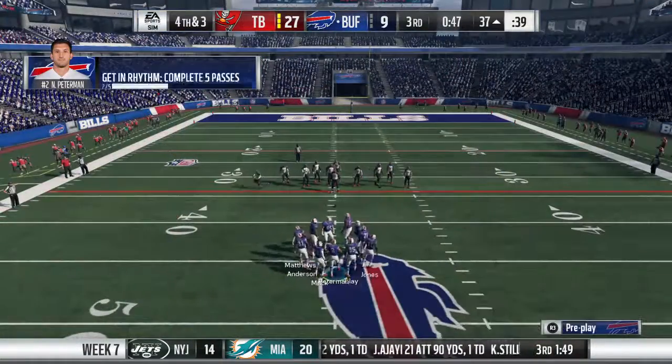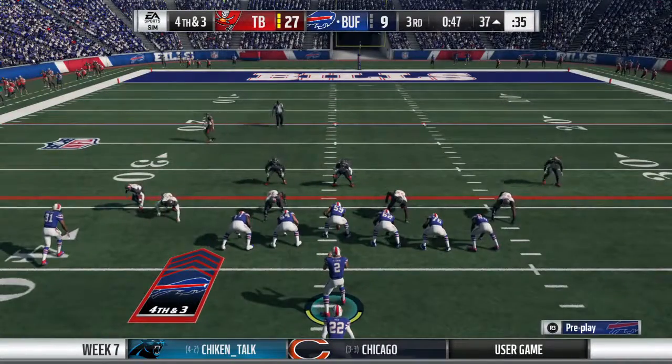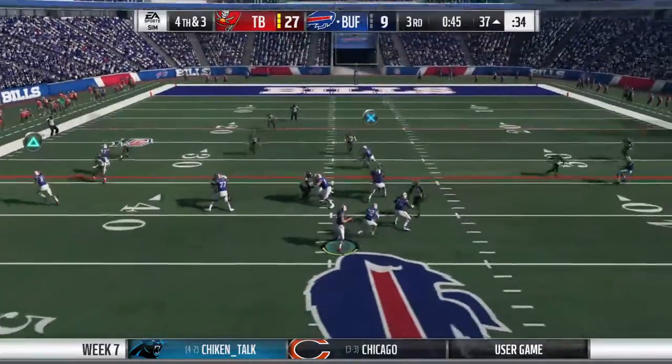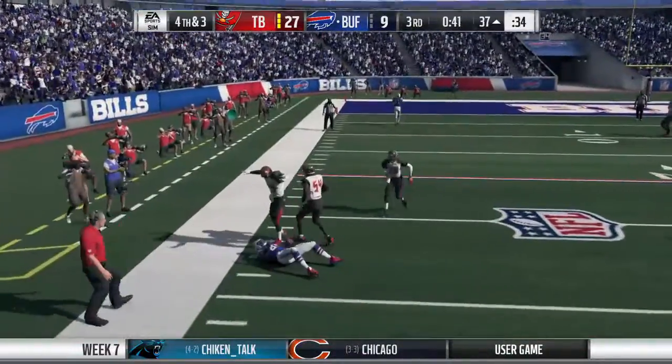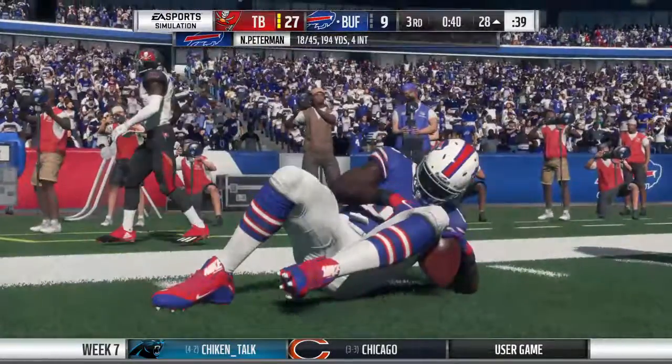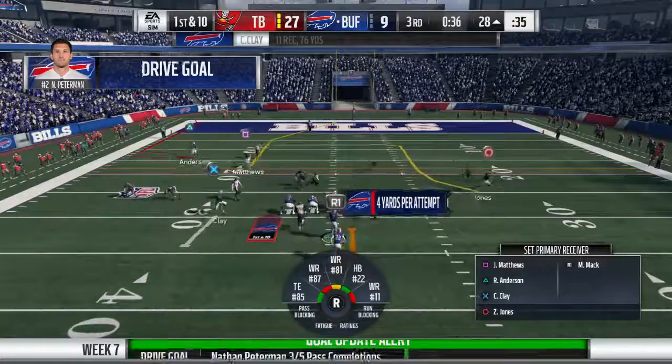Still just the third quarter, but they've got to make something happen. I think they know that. They're going for it on fourth. They'll try and throw for it with Peterman. And he's got his man. It's the tight end, Clay. 9 yards on the pickup, and the Bills are going to have a first down.